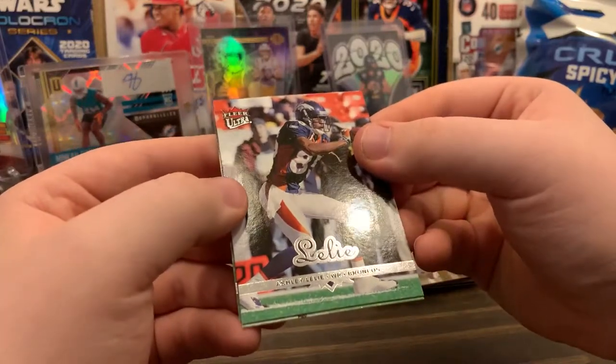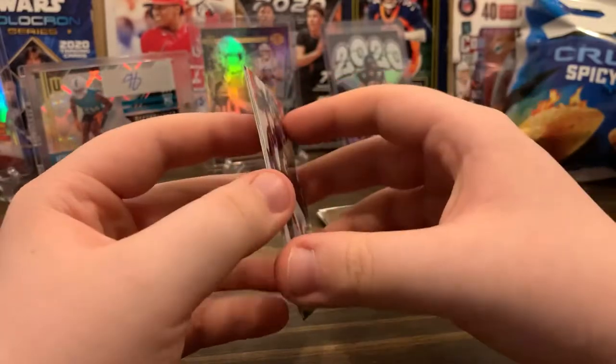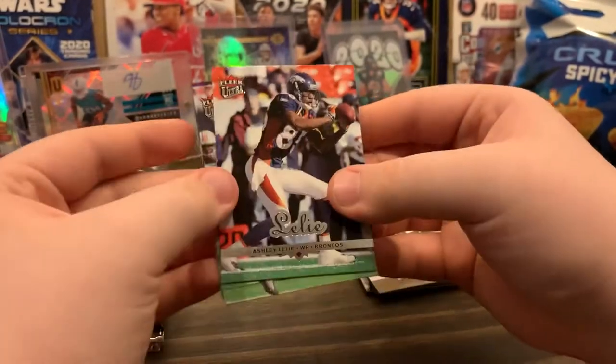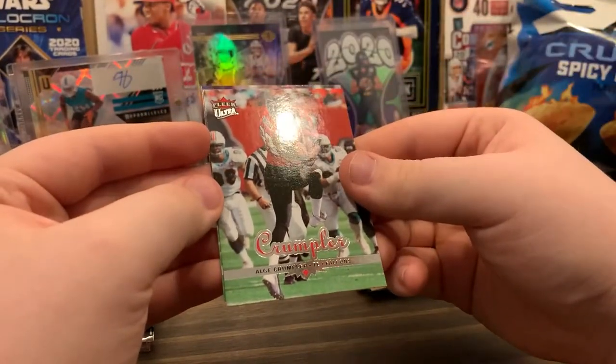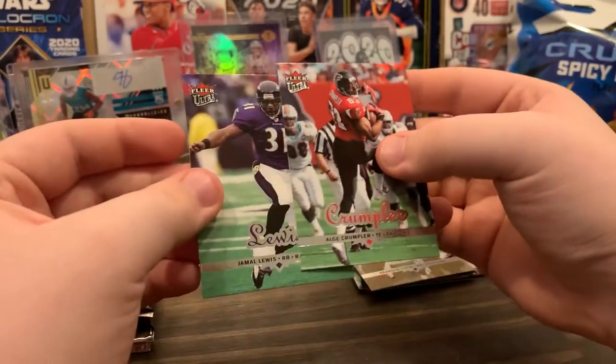Is it Leslie? Oh, you're Leslie. Yeah. Ashley, where are you, bro? You're going into the pile we don't care about. Crumpler? Oh, Algie Crumpler. Yeah, he's a big tight end. Big guy. No rookies in this either.